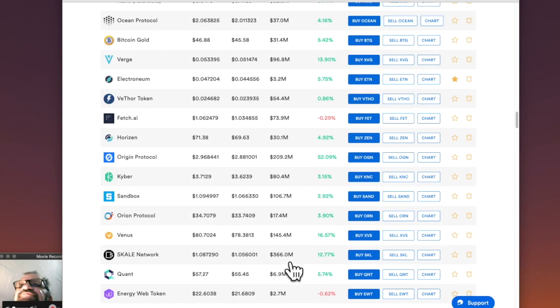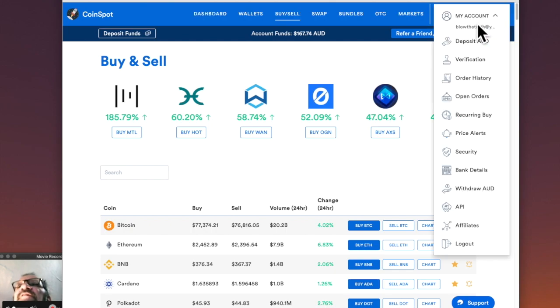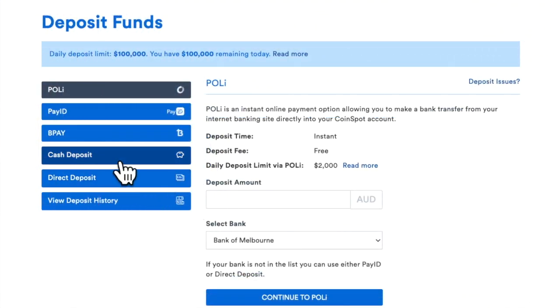But for Australia, CoinSpot is the best platform to use. Open up an account, free. Deposit money. I'll just show you how to do that also while we're at it. The best and cheapest way is to do a direct deposit.